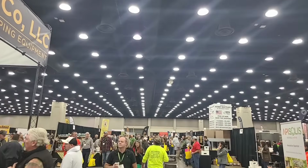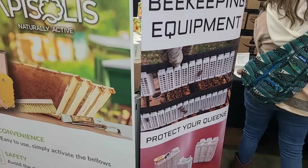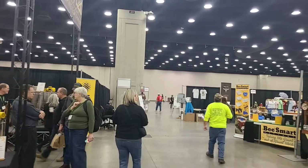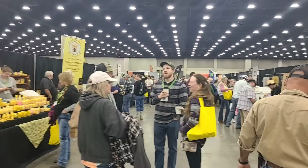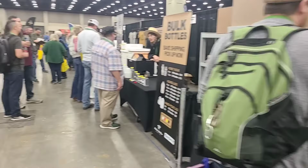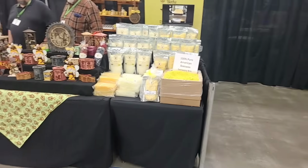There's so many people here. Easy peasy guy. These are queen cages. Great stuff. I don't even think I've been all the way down this row. Lots of beekeepers. Here's Mike Berry, Mother Lode. They've got in-hive feeders. These guys have some just gorgeous beeswax.